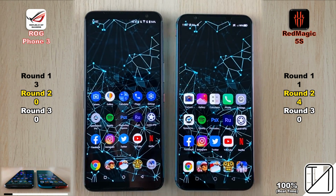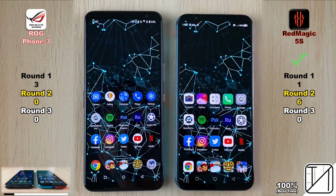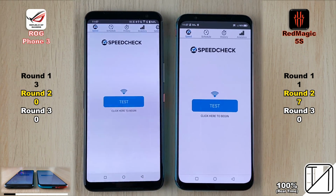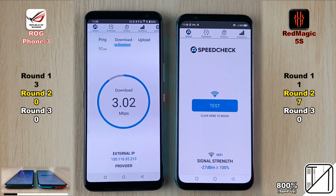It was too close to call when opening up the calculator though. Going into the phone app, the RedMagic 5S opened that one up quicker, and our last system app here is settings, which the RedMagic 5S once again fractions of seconds quicker over there. Going into an internet speed test called Speedcheck, the RedMagic 5S opened it up quicker, and now we're not really going to focus on download upload speed, but more so how long it takes to do the test.